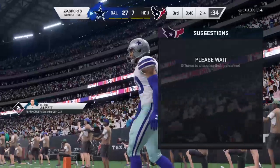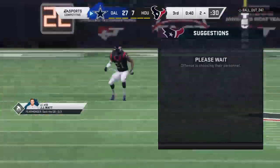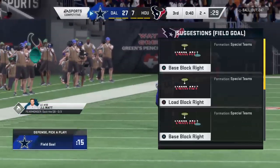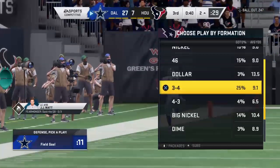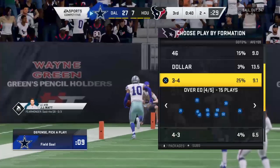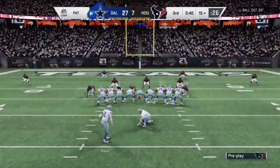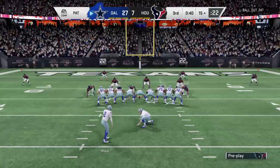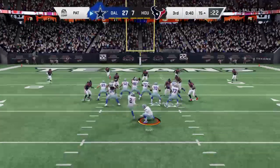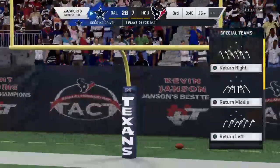Easy to say, mission accomplished on that drive. The goal was to increase the lead. They did exactly that. Marr now to add the extra point. He knocks it through. It's 28-7.